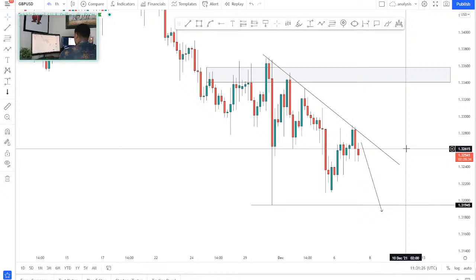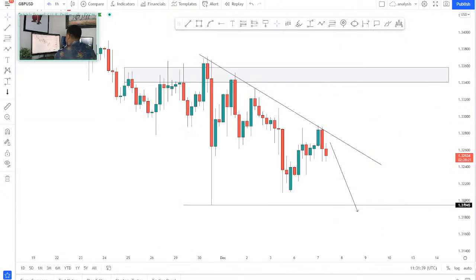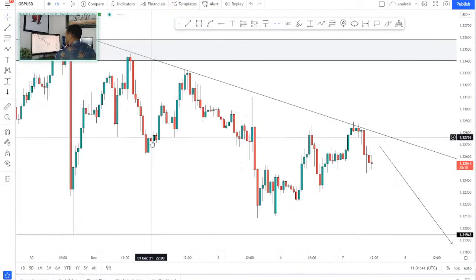Some other pairs that might have slipped my mind, but there's Euro AUD. We're seeing a lot of pairs with momentum that are looking good and healthy. So I'm waiting for some retracement for those pairs, and I will get into them in a second. But yeah, Pound USD is just a little bit choppy for me. It lacks momentum, so I'm not gunning for it right now.